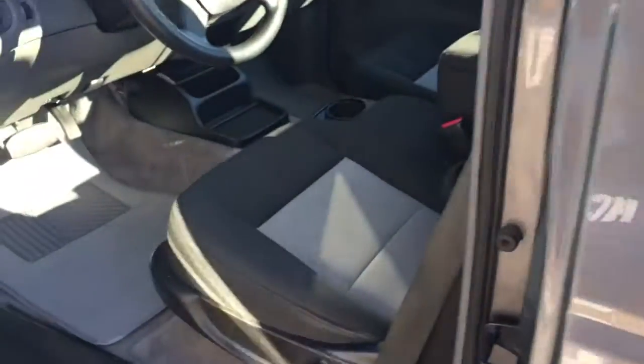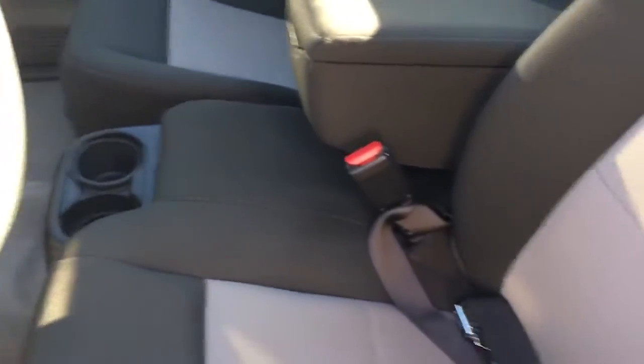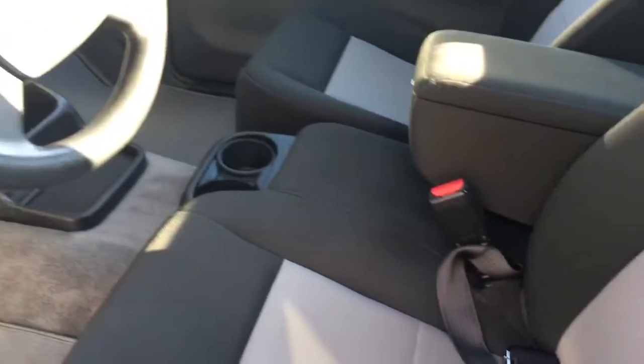So we'll go ahead and look on the inside here, and you can see it is absolutely flawless. You've got your crank windows. Your cloth seats that are in absolute perfect shape. There's no rips, tears, stains, or burn holes. I mean, this bad boy is like brand new.